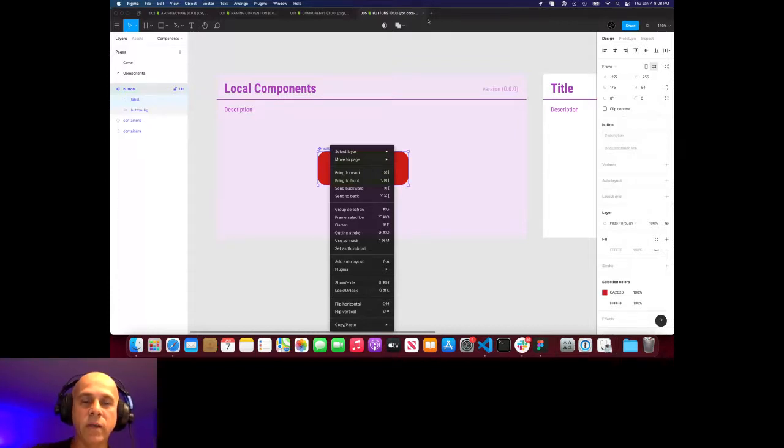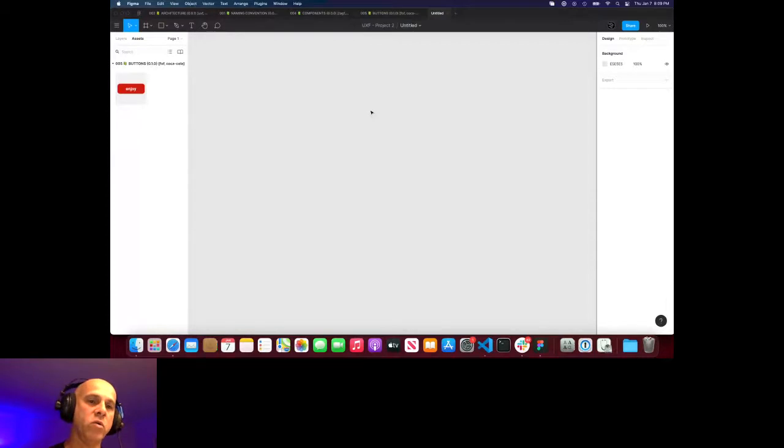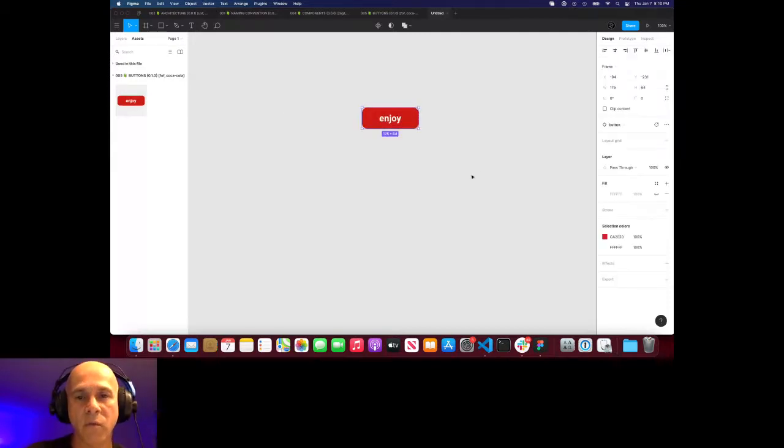So now I know that I'm going to be using this component in this project. And I really don't need to download that uber huge component library, a single file containing hundreds of components that I'm not going to use. I'm creating a very lean project file with only the components that I need to use. And here it is, my button, right?